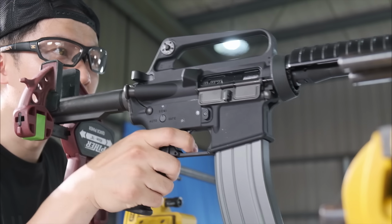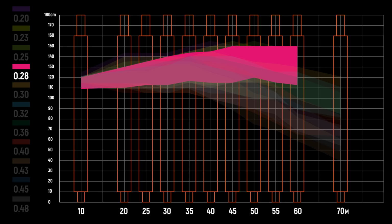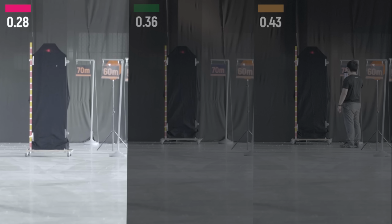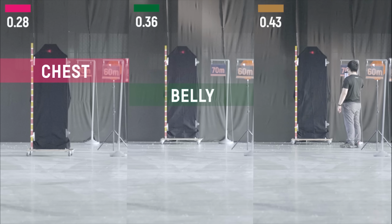Go. And through the test, we observed that with 0.28 gram, 0.36 gram, and 0.43 gram, the maximum range out of those BBs covered the chest, the belly, and the legs.